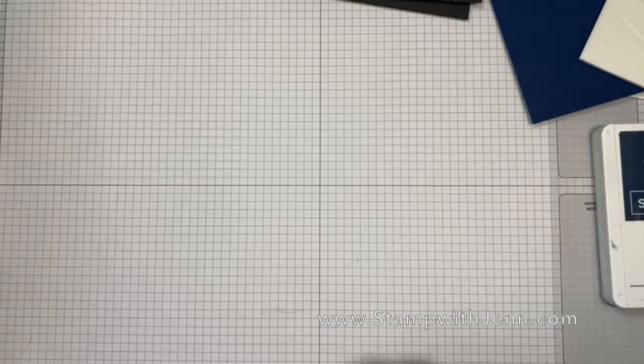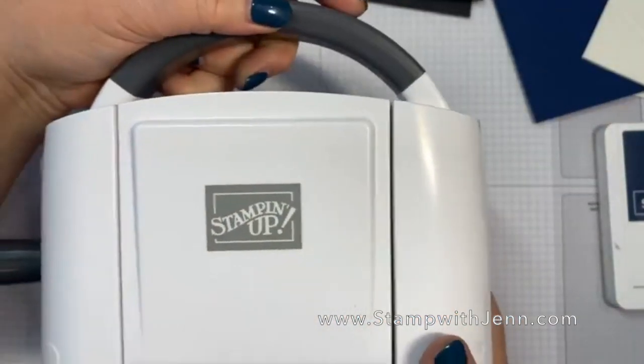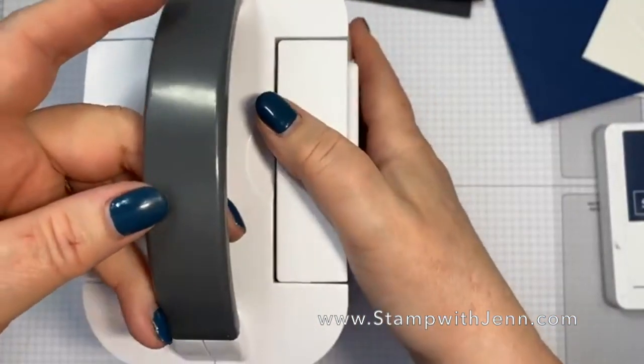So let's start here with my little mini boss, as I like to call it, and it opens up like this.